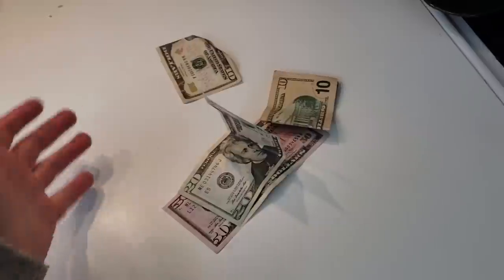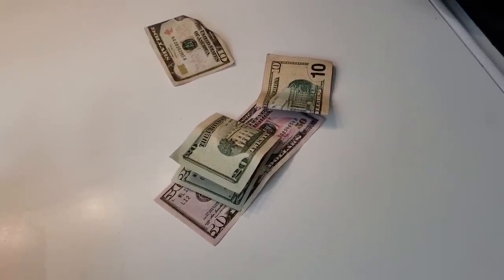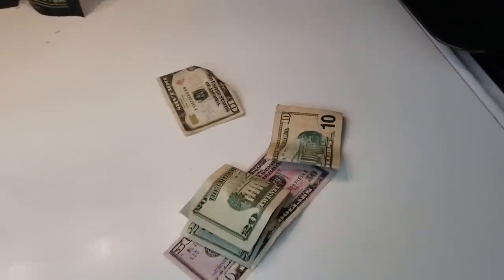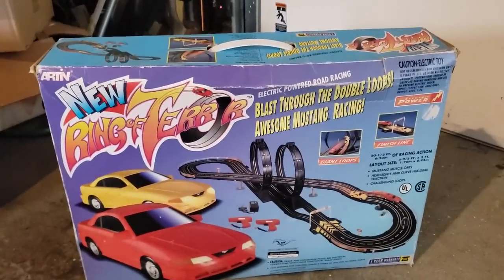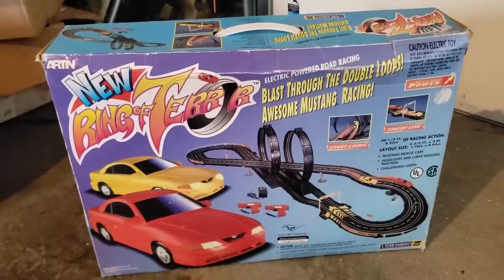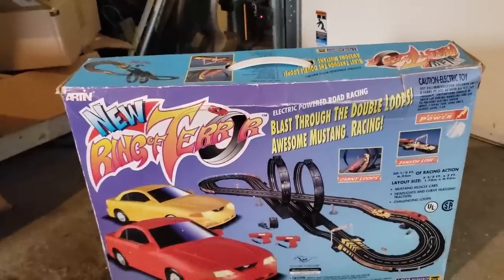So that's cool. That gets rid of a lot of stuff that I just didn't have anything to do with. I couldn't sell it anywhere else. He was very nice. He took it. I actually found something else out. I brought out this slot car set, this Ring of Terror slot car set for him. He was interested in it. And then we went to open it and I found out it's still sealed. The box is damaged, but it's still sealed.